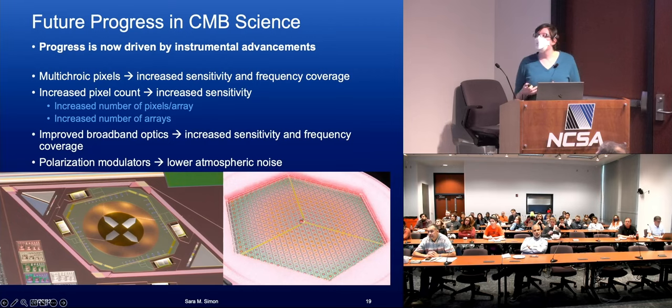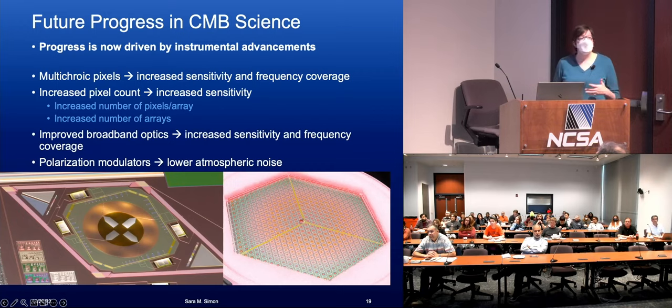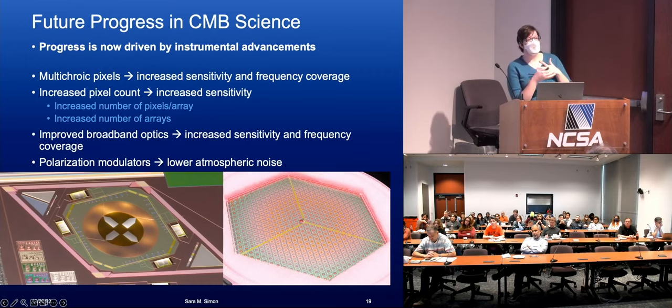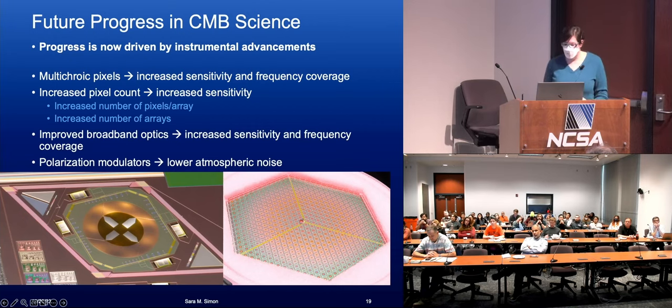We're doing that by increasing the number of pixels per array, so making these really tight-packed arrays, but also increasing the number of arrays total. We've also started using improved broadband optics to increase our sensitivity and frequency coverage. And some experiments, like Simons Observatory, have started using polarization modulators. These allow you to modulate the incoming polarization and separate it from these unpolarized fluctuations in the atmosphere.